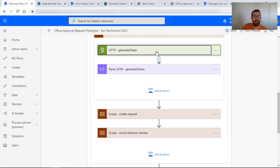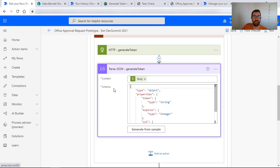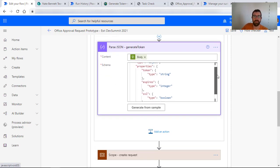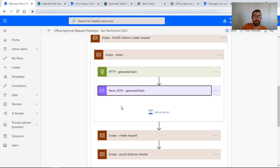And in our flow, we take a look at the parse JSON action. We're passing in the body, and we're providing a schema. In this case, mirroring that example response where we're seeing the token, the expiration in an integer, and that SSL flag. Now, once we have that token in hand, we can use that to make the other requests we need for ArcGIS Indoors.